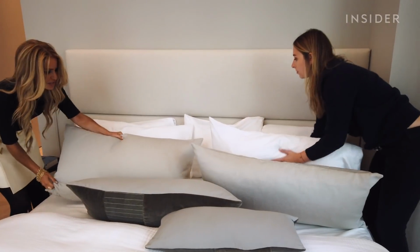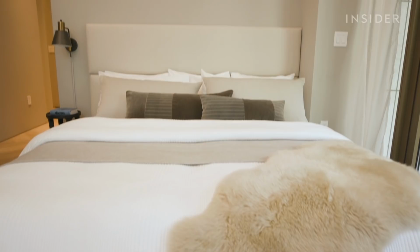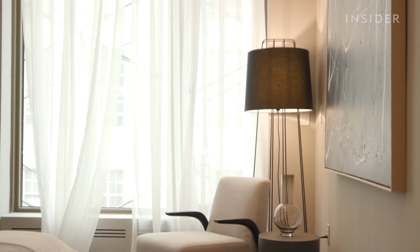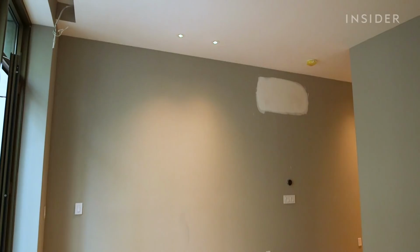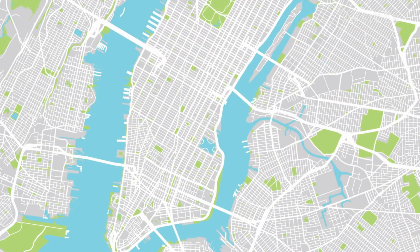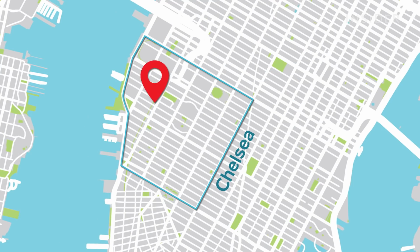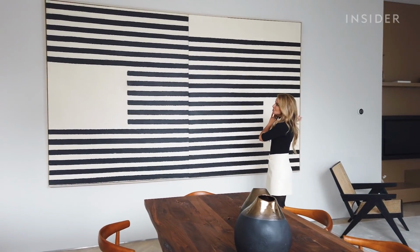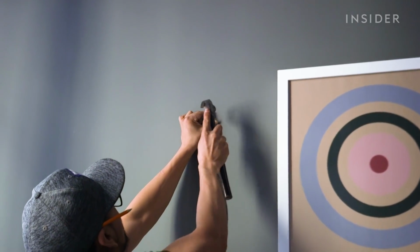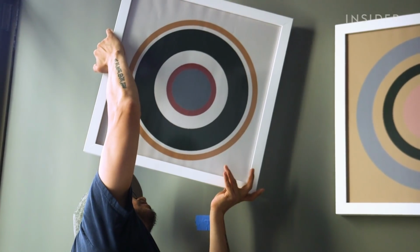This model apartment unit in New York City is listed for just under $5.5 million. It has 3 bedrooms, 3 bathrooms, and is located in a prime location in Chelsea. Today, Cheryl Eisen and her team are going to stage it and turn the blank canvas into something completely new.